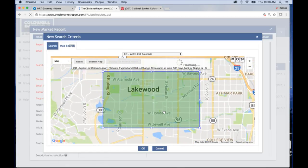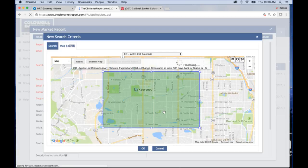Okay. Ooh, something's happening. Something's happening. We are cooking with gas here on a beautiful Colorado Thursday, June 15th.